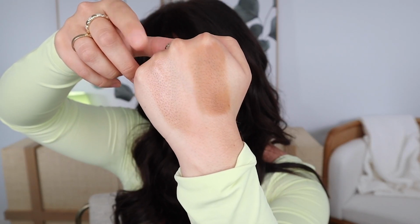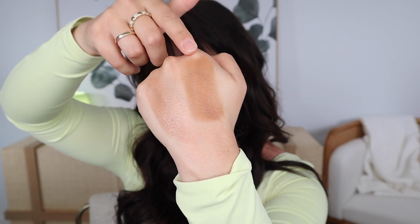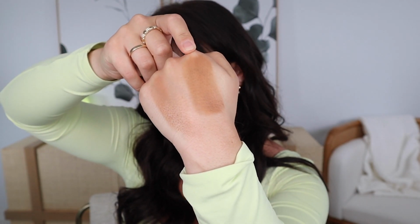So right here is the Makeup by Mario, and this is the NARS. Here, I'll try to sheer that out a little bit more so you can see what it would look like on my cheek. So you can see very, very different finishes. So whatever you like more. They both have a place in my collection. I really, really like that formula.